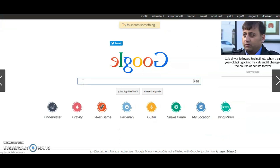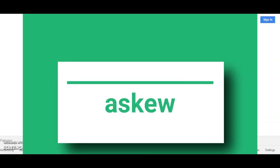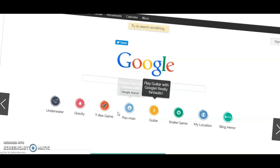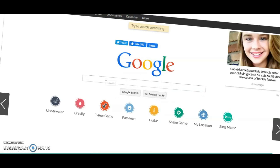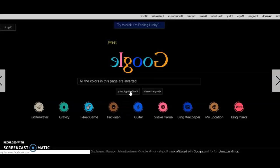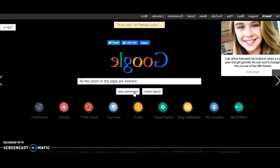If we go ahead and type in Google, let me switch back to the original one. If we go ahead and type SQ in Google and click I'm feeling lucky, you'll see that Google will be SQ'd somehow. Alright, let's go ahead and check out this little trick. It's called tilt. If you go ahead and type in tilt I'm feeling lucky, look at that, it brings a dark version of Google, and all the colors in this page are inverted. If we click I'm feeling lucky one more time, this will bring up another version.